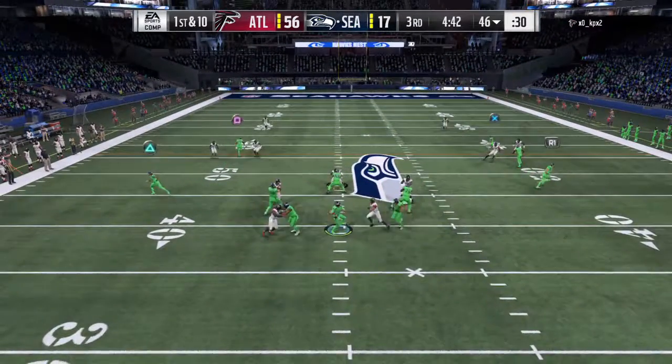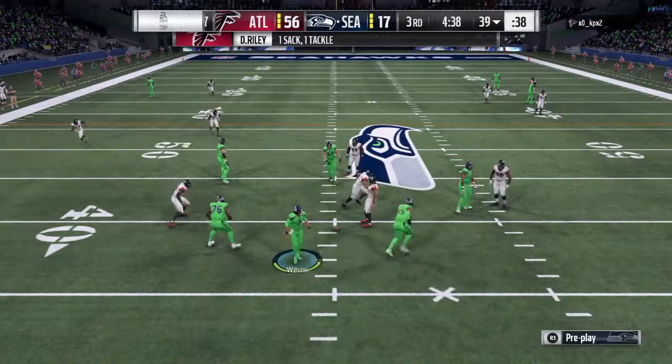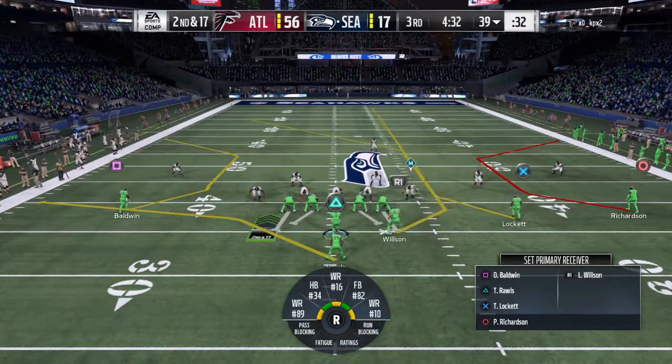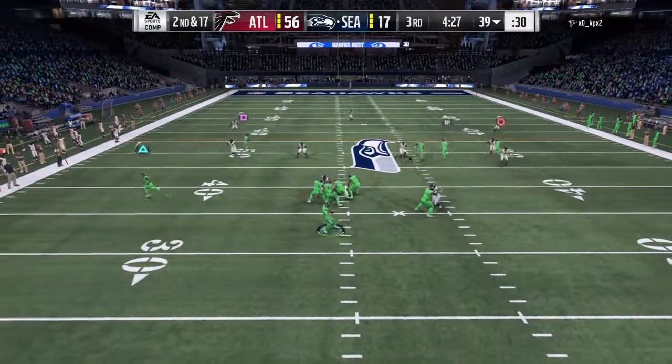On 1st and 10, it's Wilson. And no escaping this time as he'll go down. They got him for a sack. Duke Riley coming on the blitz. He gets him for a loss of 7. On 2nd down, Wilson.